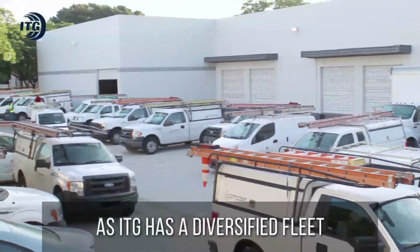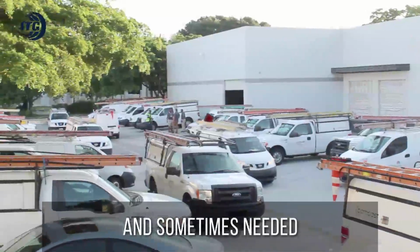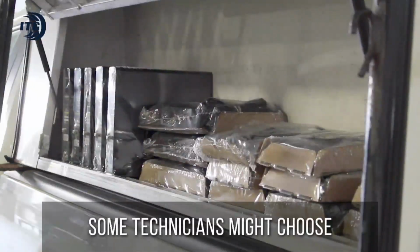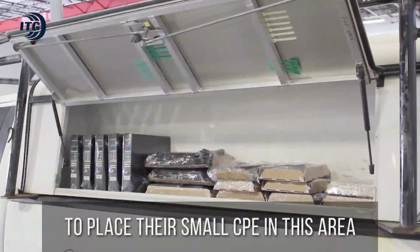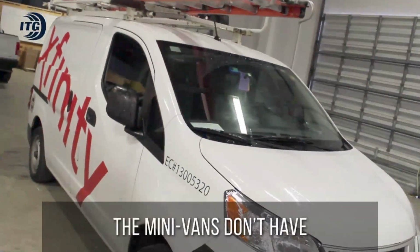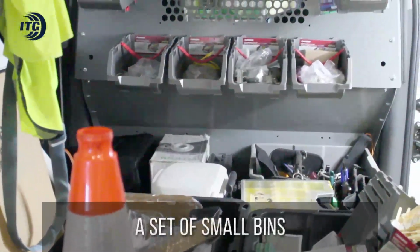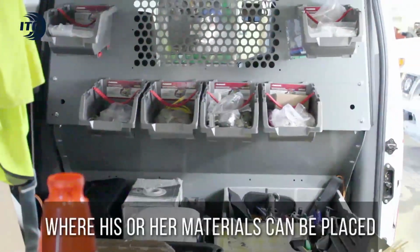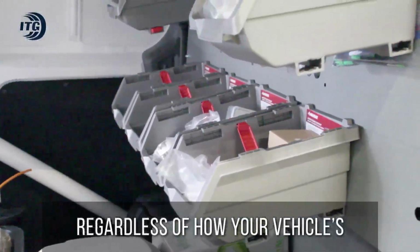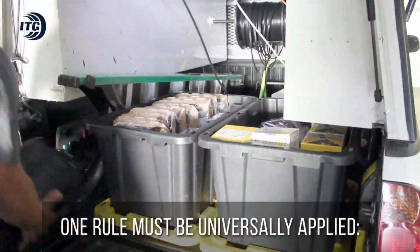As ITG has a diversified fleet, some modifications are possible and sometimes needed. For instance, the F-150s have 2 side panels. Some technicians might choose to place their small CPE in this area. On the other hand, the minivans don't have side panels at all. Thus, a technician might need a set of small bins where his or her materials can be placed, or the provided shelf. Regardless of how your vehicle's limitations dictate your organization, one rule must be universally applied.